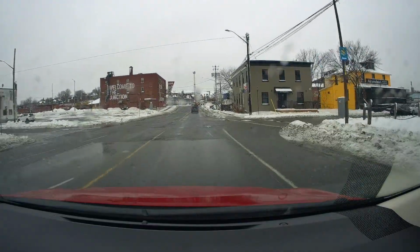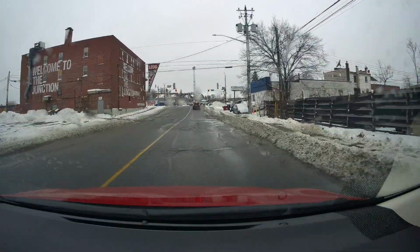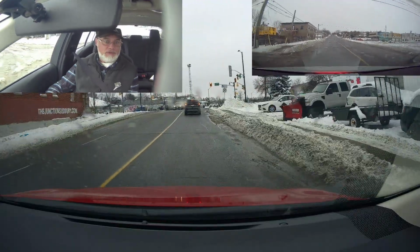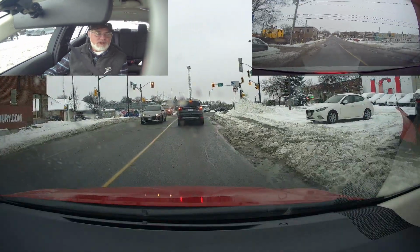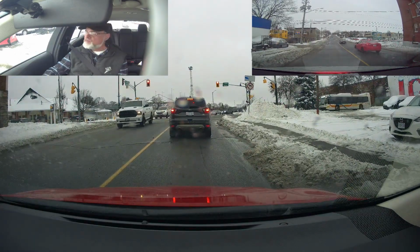Now we're gonna go straight at the lights. So we're just gonna look for different clues to help you navigate through the one-ways, to tell the difference between a two-way and a one-way street. Looking for different road signs. So here, no left turns at the lights here.